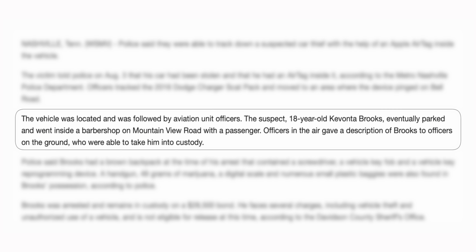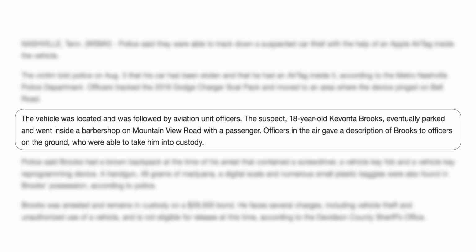The suspect who stole the car eventually parked at a barber shop, of all places, and went inside with a passenger. I guess he was just living his normal life in a stolen car. Kind of weird. But anyway, that's when officers in the air gave a description of the suspect to the officers on the ground, and then they went into the barbershop and arrested the 18-year-old.